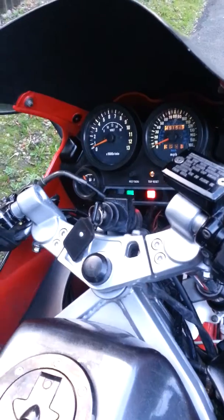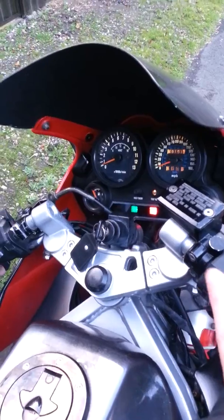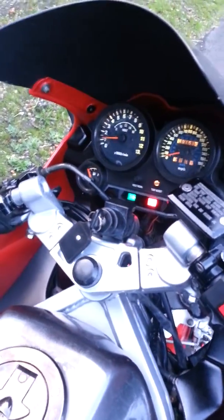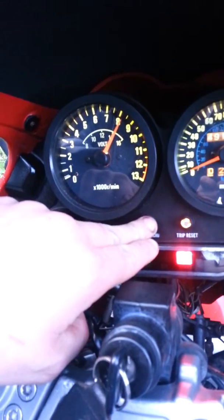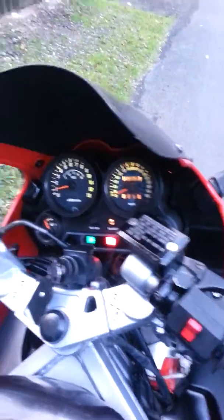But yeah, I'll fire her up first. Mission on. As on a lot of the GPZs at the time, the tacho doubles up as a battery voltage indicator. So you press this button here, the rev counter turns into a battery voltage gauge. It's a rather nice neat little thing to have.